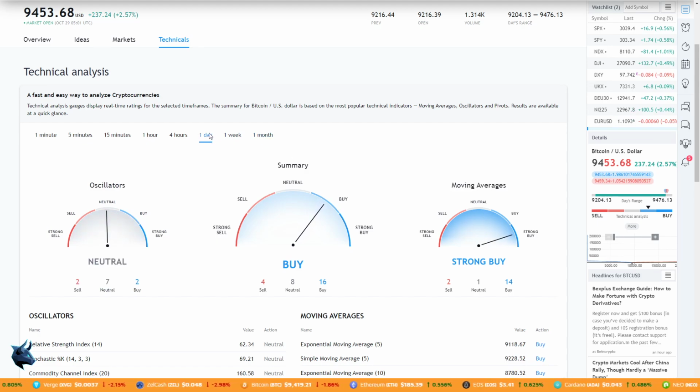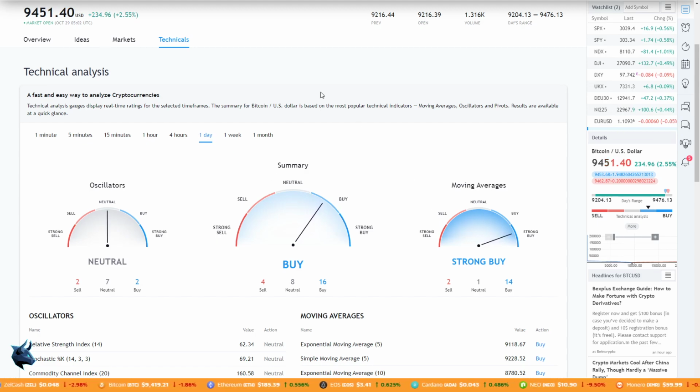So again, if the market makers really wanted to liquidate a lot of people or mess a lot of people up, then they would dump the price right now. So again, keep that in mind if you're thinking about entering.